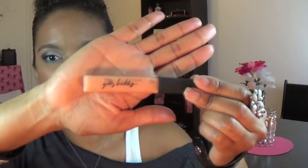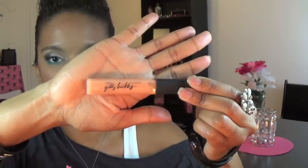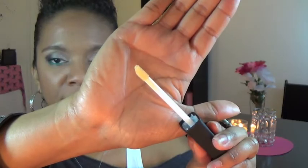This one is in the color Naked, and it's just this very sheer peach color. It's a full-on peach, but it's incredibly sheer. It does have a doe foot applicator. There's absolutely no point in me showing you a swatch of this because it's just way too sheer and I don't think the camera is going to pick it up. Sometimes I do just want a really sheer wash of gloss, maybe to top off another lip color. And I love the fact that this is in a true peach color because it looks great over some of my favorite lipsticks.